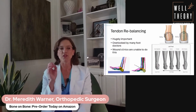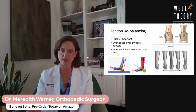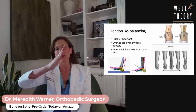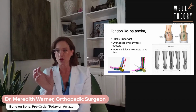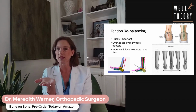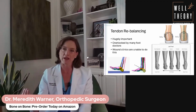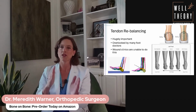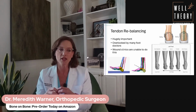Tendon rebalancing, super duper important. Everybody forgets about it, overlooked by most foot doctors. In the top right, it's just showing you a heel that's too tight on one side. It's not that nice neutral position where you have normal weight bearing on the fat pad of the heel like you're supposed to. If your posterior tibial tendon's too tight, you're going to walk on the outside of your foot. If your peroneal tendons are too tight, you're going to walk on the inside of your foot. And you'll get ulcers on different parts of your foot, depending on which tendons are too tight, which tendons are too loose.